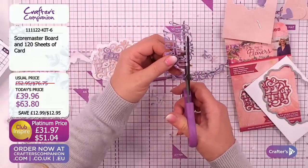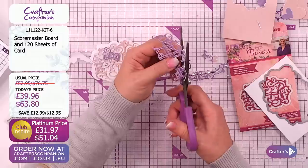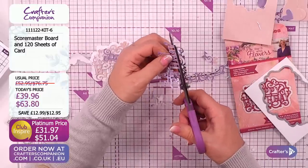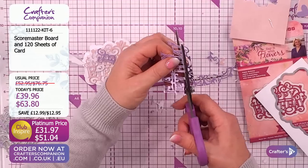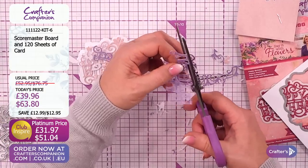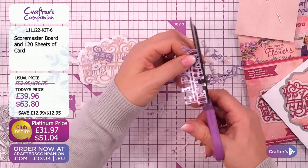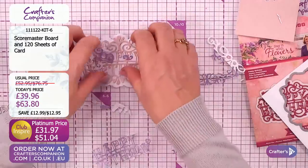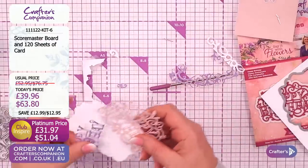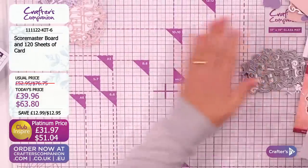And then the I, the R, we want the whole of the T. Yeah, that's the H. I forgot how to spell birthday then. Cutting round there, and then there we go. Right, so what I'm going to do, clear away all the rubbishy bits. I just need those bits. Let's get rid of, put that to one side.